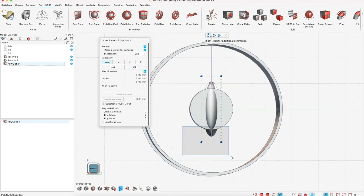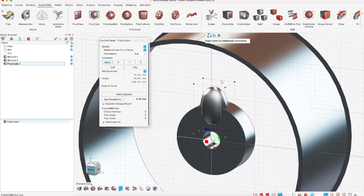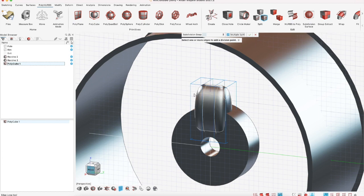I want to move the bottom points upward. So let's make it like so. And this is just a start, of course, but so let's add some more edges. So go to the edge loop. Let's create 2 splits at the same time, multiple split, and click the top edge. Now I've, with one click, inserted 2 edges.